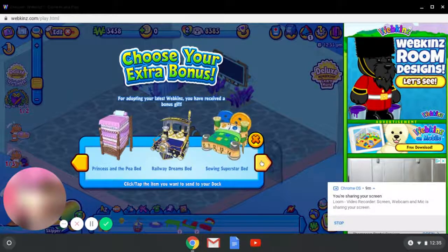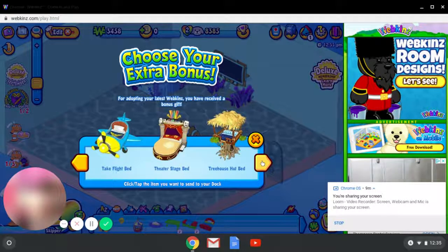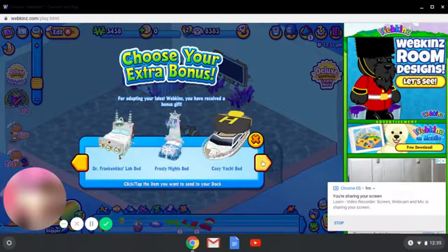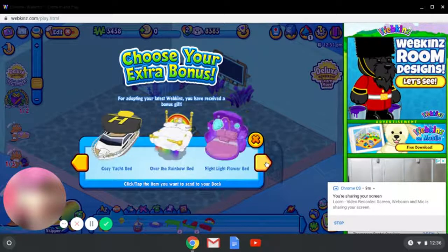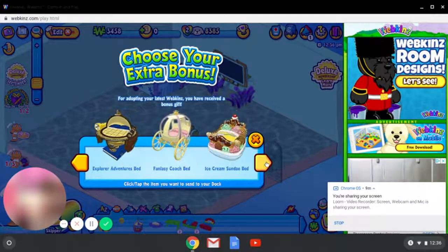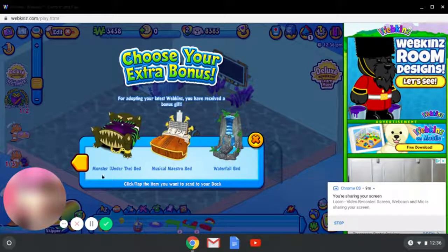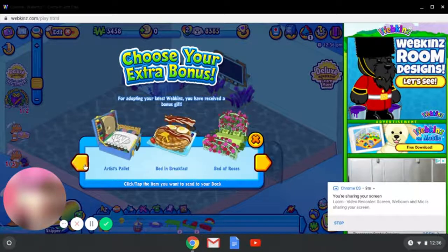What can I get him? What should I get him? Can I get undersea things? I can get him anything, I guess. Maybe something with a rain bed, that'd be cool. Let's see. Oh, a crazy cozy yacht bed. Sick. Might get that for him. I'll see anything else, like Explore Adventures bed. Nah. Ooh, the waterfall bed. That would be too ironic. So I'm going to give him the yacht bed because that's sick. I think he should have that.